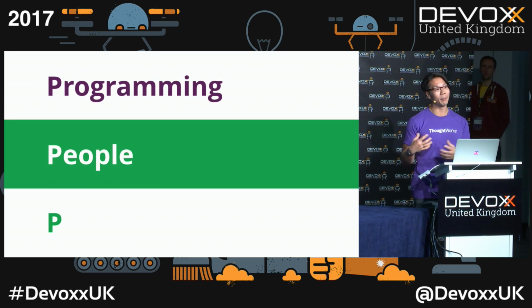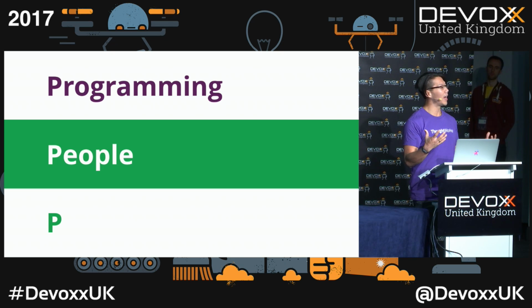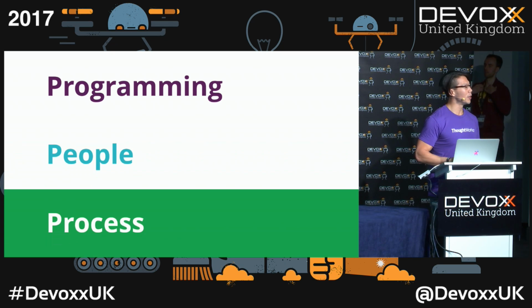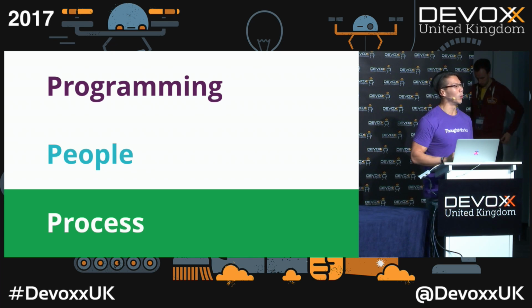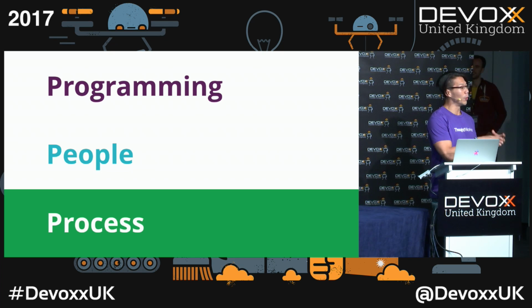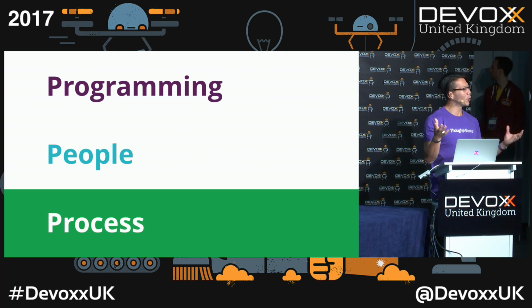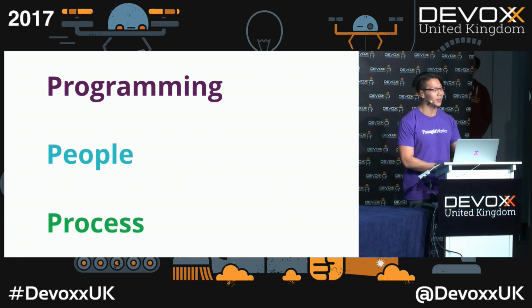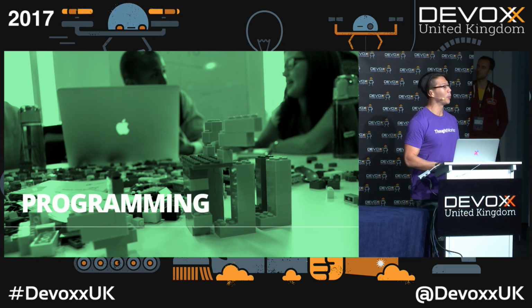And this brings us to the people side, which is we actually have to make sure that we devote explicit thinking time to make sure that we understand the team that we have, and are they working towards the same vision. And finally, I want to cover the process or the environment in which the team works. It's not really enough to just think about the technical side or people individually, but also understand the system in which everyone is interacting. And we'll cover each of these different areas one by one. So the first one we'll talk about is programming.